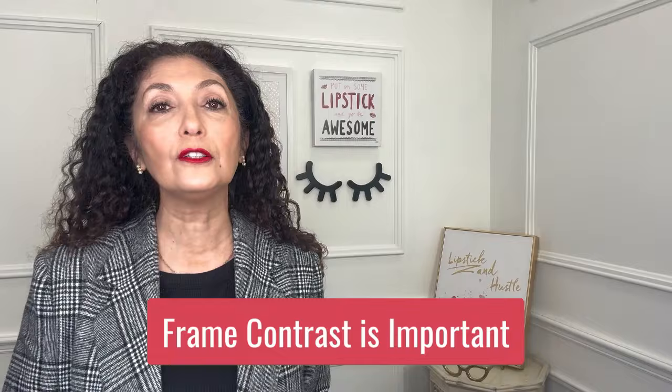So maybe take a selfie of your face, use the button on your phone to turn it into black and white, and then look at your contrast level. Is the difference between your hair and skin really high? If so, you've got a high contrast. I have high contrast. In black and white, you can tell that I've got very dark hair and relatively light skin for my hair. Obviously, there are people with darker hair and lighter skin, and they're even higher contrast than I am. But because of my high contrast, I look best in high contrast frames that are solid colored.